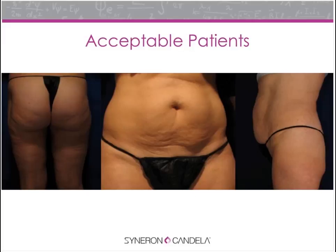Again, other acceptable patients include some with mild skin laxity. You really don't want to pick the patient that is a tummy tuck candidate. They are not going to have good response in their tissue. The tissue is too loose. You want people where you pinch the skin and it goes back. You don't want it where you're pinching the skin and it's falling and it never comes back.